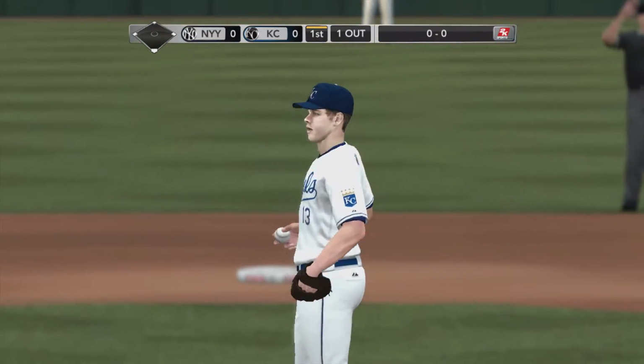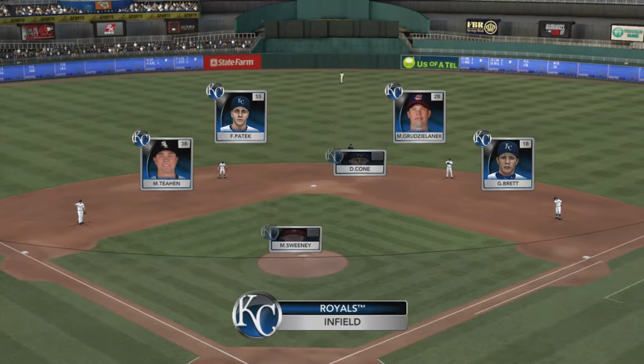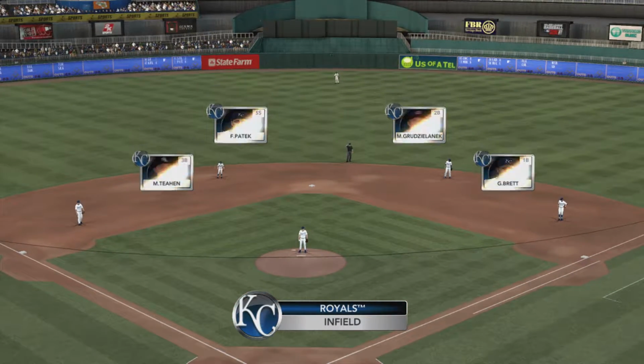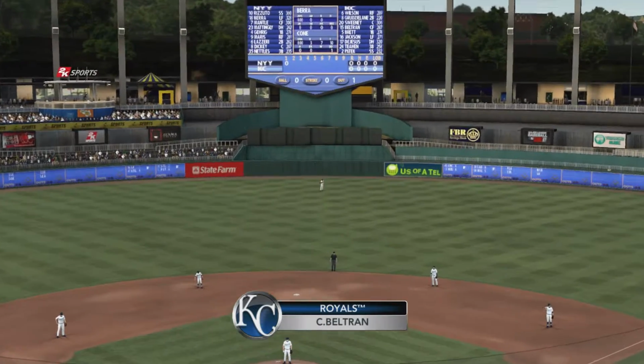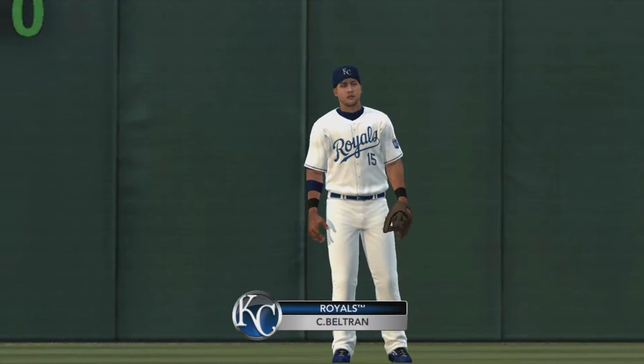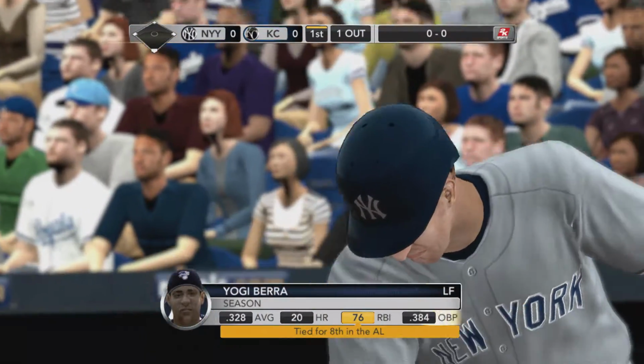Now's a good time to take a moment to check out the Royals. Here's their defense. And how do you like who's out there, John? Well, Carlos Beltran's a guy that you just love to watch play the outfield position. Has such great long strides. He covers so much ground in such a short period of time. Really helps the pitching staff a lot by making those plays in the gap.